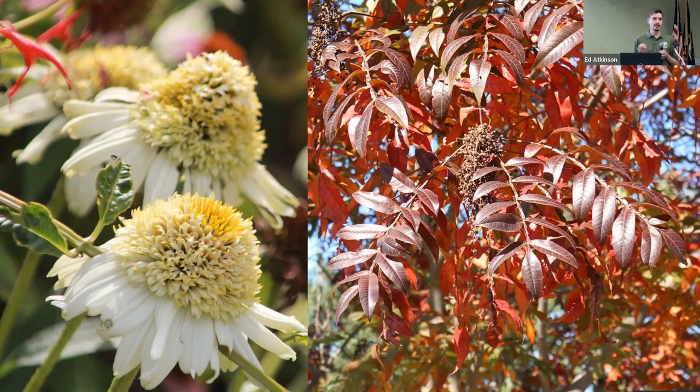That's caused by compounds called anthocyanins. They make the leaves more bitter and harder to digest. It's the plant's way of deterring insect herbivores. Obviously, if you're trying to attract insect herbivores to be raised on your plants, that's going to reduce that.